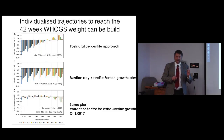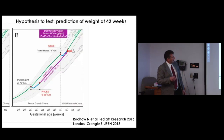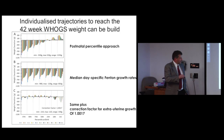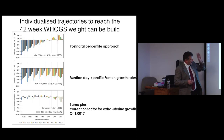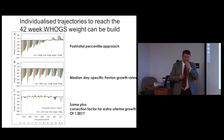And we did that by simply introducing a correction factor for this extrauterine growth from this Fenton data by 1.0017. Sounds like not a lot, but this corrects. So with this trajectory that we create with this algorithm, we exactly hit the point where the baby should be.